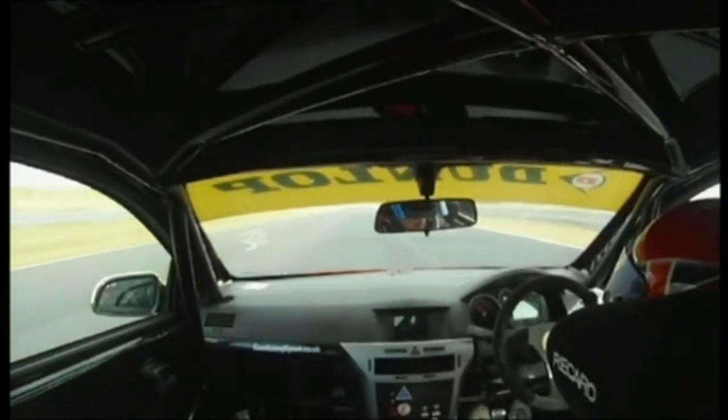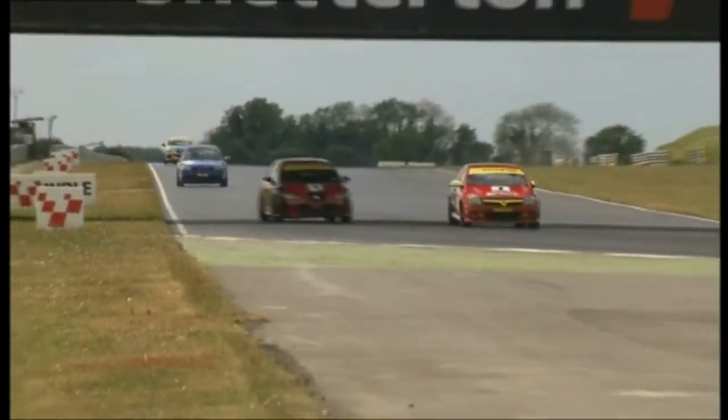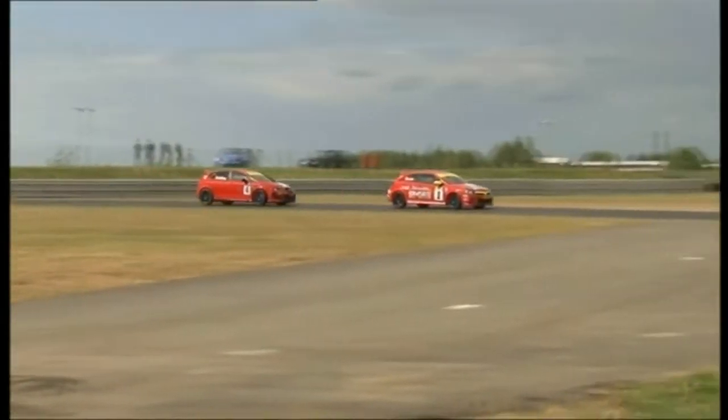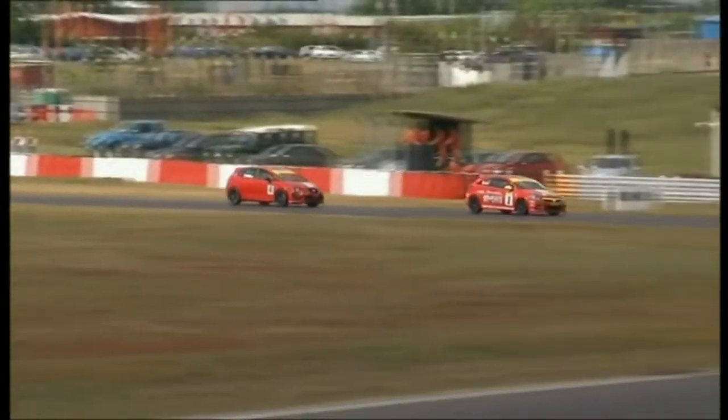Nice crisp gear shifts right on the edge of the red line, and you can see in his rearview mirror he's just got the overlap and he takes the lead. He had the inside line covering the corner as they got onto the brakes for Brundle, and Churchill back in front.